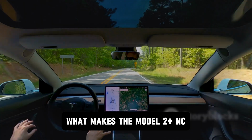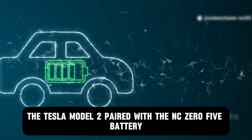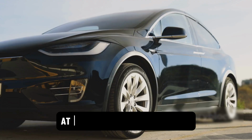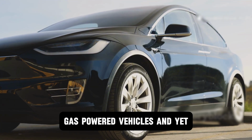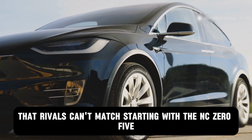What makes the Model 2 plus NC05 combo a global game-changer? The Tesla Model 2 paired with the NC05 battery isn't just another EV release, it's a turning point in automotive history. At under $25,000, this compact electric car will be more affordable than most gas-powered vehicles, and yet, it comes packed with next-gen tech that rivals can't match.